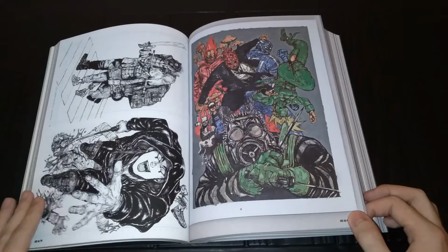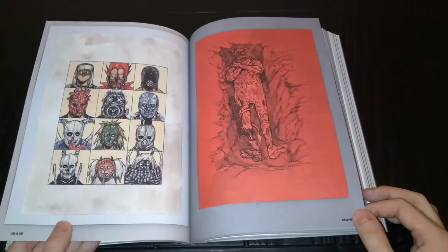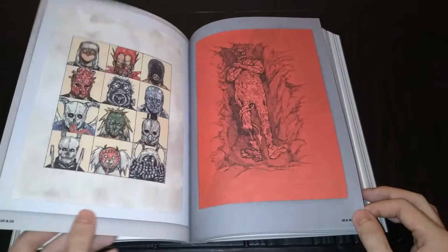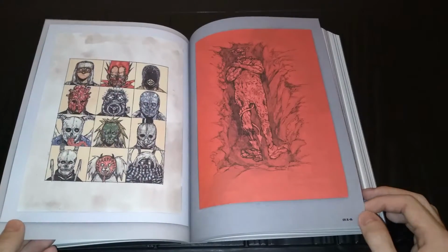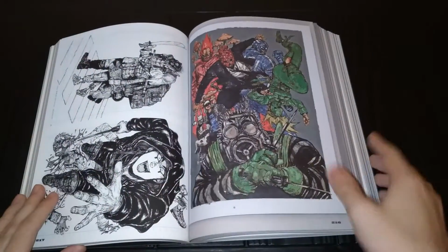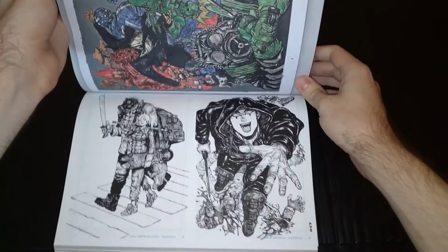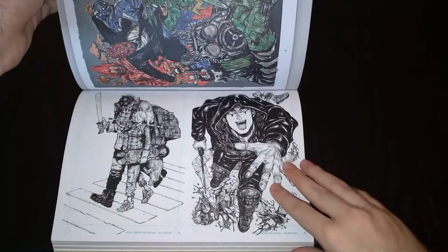I'm not sure, maybe the texture of the paper here has already changed because some of the changes are more subtle. It's a somewhat softer paper and it's not as textured, but anyway. Some more of these black and white illustrations on the side here.